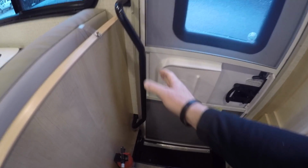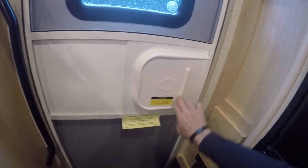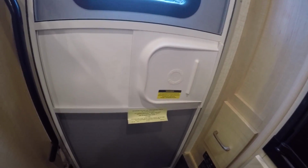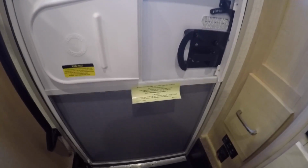So we take a step back, you'll notice in the door there is a nice assist grab bar for entering and exiting. Screen door, as well as when you have the screen door, if you didn't want bugs to come in, you can just slide this plastic housing over on top of that.